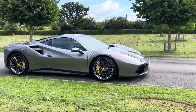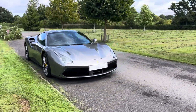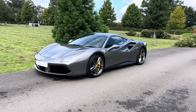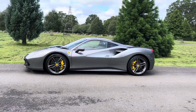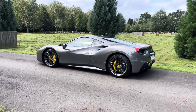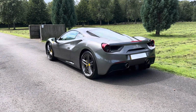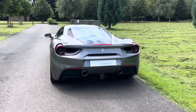So the 488 was the successor to the 458, and one of the main differences between the two is the fact that the 458 had a naturally aspirated V8, whereas this one is a turbocharged version. It's a bit smaller in terms of the fact that it's a 3.9 litre, but it's very potent. It's got a lot of power. So although you don't get the high revving shrill that you get from the naturally aspirated engines, what you do get is just a whole glut of power. The power comes in nice and early. It's incredibly torquey. It's a very, very quick car, this.